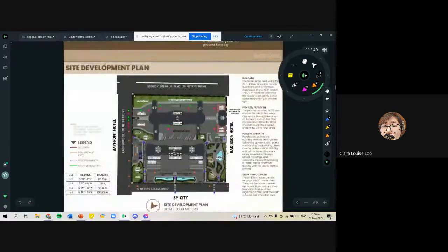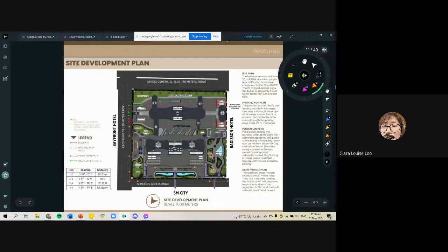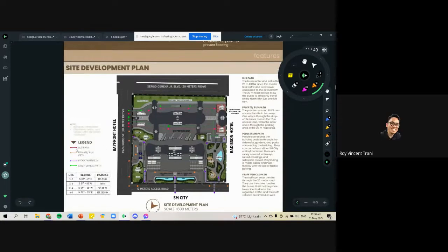So this is my site development plan of traffic analysis. I'm so sorry, sir. I have so many site development plans. The more the better. Yes, sir, because if I put them all in one slide, it's going to be so messy, like the different analyses.